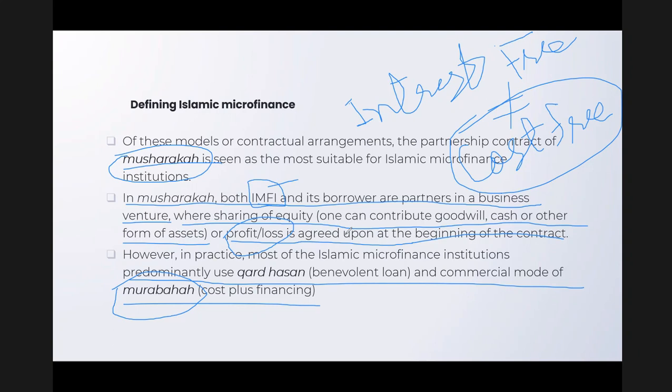So, of course, there is cost because, for example, in Murabaha, the Islamic microfinance institution is purchasing some goods and then adding some profit, then selling that product to the borrower. So this arrangement is called Murabaha. Most of the Islamic microfinance institutions are practicing this model, Murabaha, cost plus financing. Then they are also practicing Qarze Hasana.